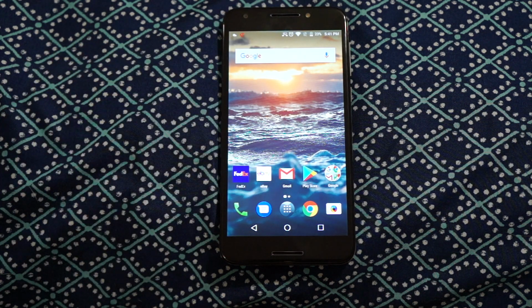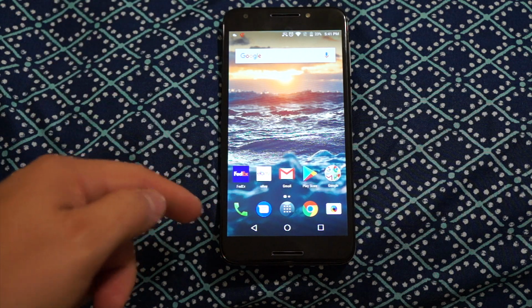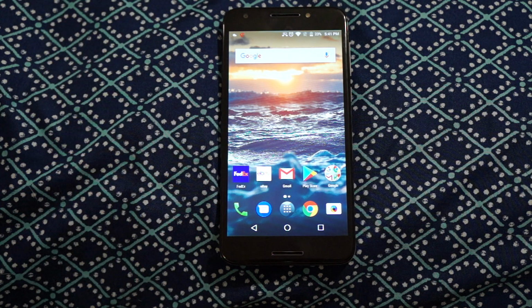A quick roundup of the specs on the phone. It does have a 5.5-inch display. It is an HD screen. It is not 1080. It is only 720. It comes with 2 gigs of RAM, 32 gigabyte storage. It does have an expandable micro SD slot that'll hold a 128 gig card.